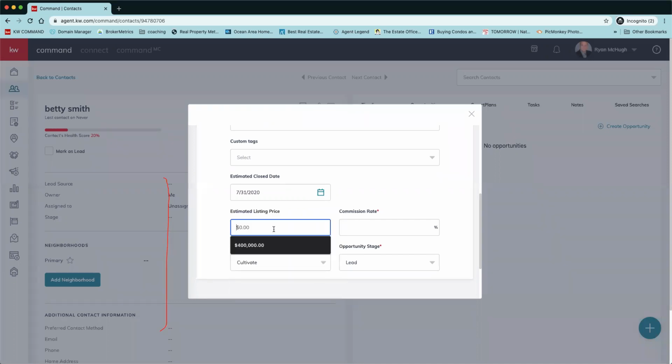Estimated listing price, whatever you're going to go over there and put it on the market at, put in here. It's okay if it's wrong. So if you think you're going to put it up at 300 and you get there and they want it at 325, we can change that. It's okay, but just do your best.